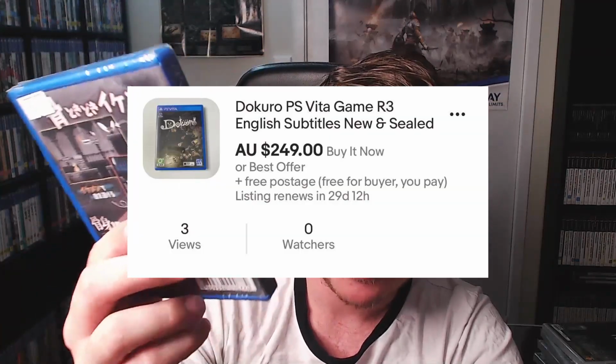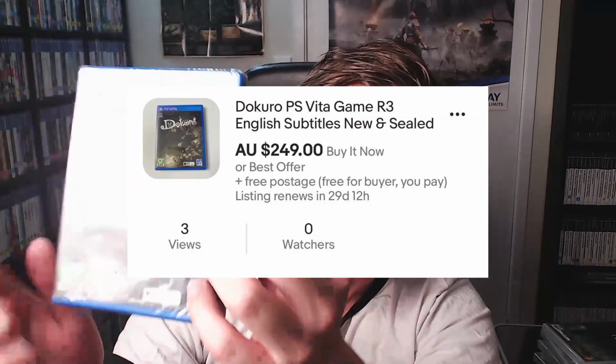Particularly this next one's very sought after. I couldn't find any English copies online. I could only find Japanese copies. This is the Japanese English version of Dokuro, the Region 3 copy, and it's sealed. I can't say anything about the rarity, but I couldn't find anything, so that says to me it's a pretty rare game. If you Vita collectors, let me know in the comments about this one.